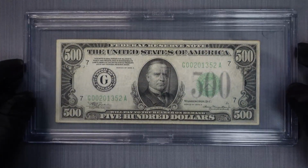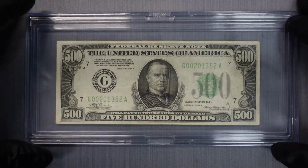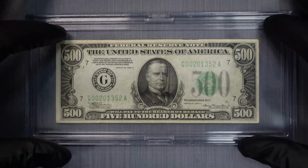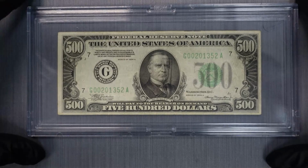Of course, I would never dare spend something like this because, as I'm sure you know, it is worth well over its face value of $500. So we're going to go ahead and get that back under the plastic to protect it.